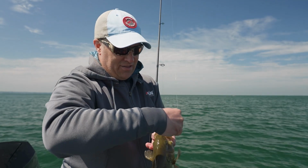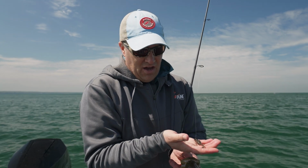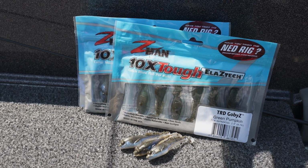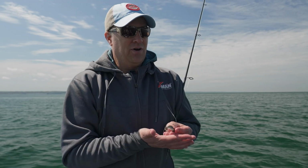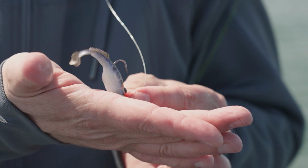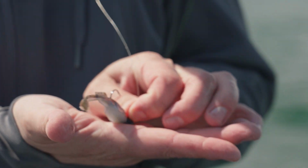The other cool thing I think about this little bait that kind of works with you, especially in a really snaggy area like that, we'll put him back real quick here, is this elastic material on this bait. It actually floats up a little bit. So when you stop that bait, it's gonna pivot and that tail is gonna stick up a little bit off the bottom like this, kind of like a goby feeding on the bottom.